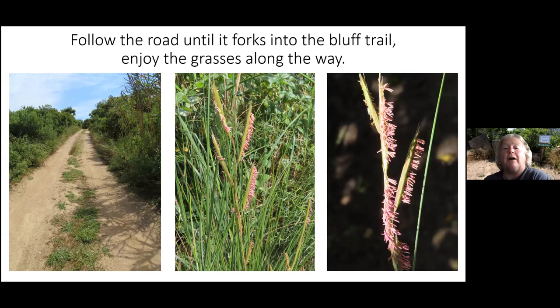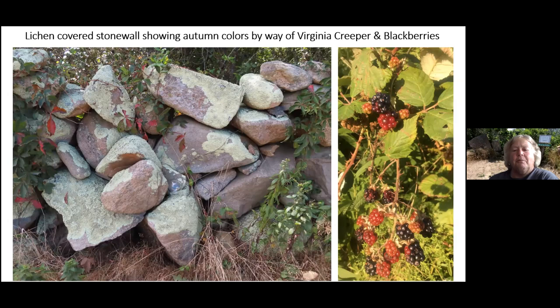As we go, along this wall is a wonderful long stretch of stone wall covered in these lichens. And we're starting to see the hint of fall here with the Virginia creeper starting to turn red. And of course, the old blackberry theme is still with us. Quite a few red ones there, but they are definitely producing strongly. And we may even be in our last week for a good hearty blackberry picking. So if you haven't gotten out there, this might be the last week to do it. But beautiful stretch of wall, and you keep going.